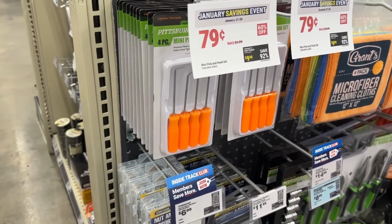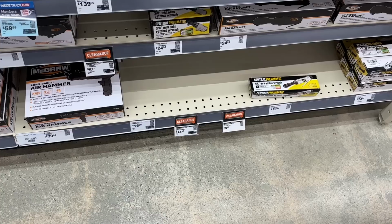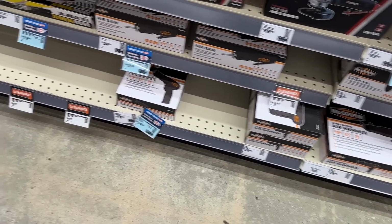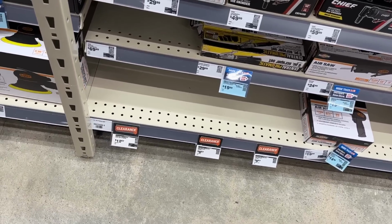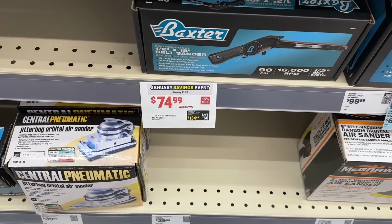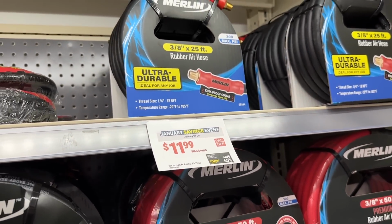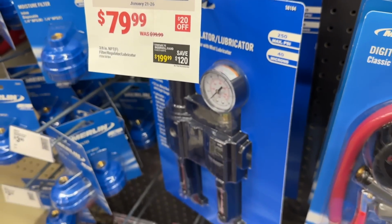We got a little Pittsburgh options here, little mini picks for 79 cents. Then we do have a bunch of clearance items that are still going on, and I just made a Harbor Freight video last week, and I showed you a bunch of the deals going on with clearance and also inside Track Club. But with these clearance deals, you actually get a higher percent off as well, and I'll show you that here in just a moment. But we have this Baxter belt sander, $75. Also have some air hose here for $12. Then another setup here for $80.